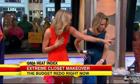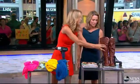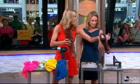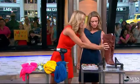One final simple tip. This was one of my favorites. My producer Sabrina gave us this one. Bottom of the closet's always really messy. You can take rolled up magazines and put them inside your boots to stand up tall, or old water bottles, so that they're standing tall, they're not slumped over, and thus take up less space.